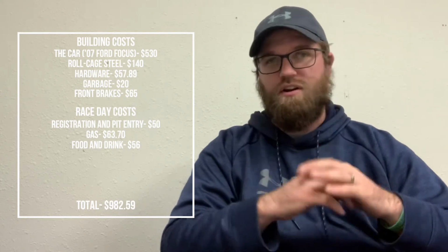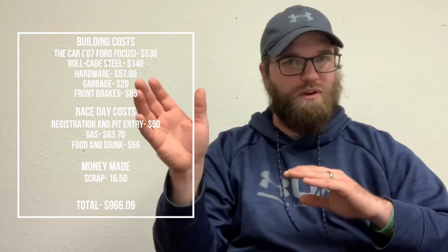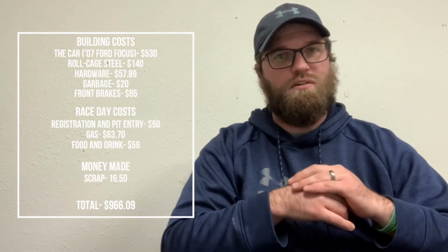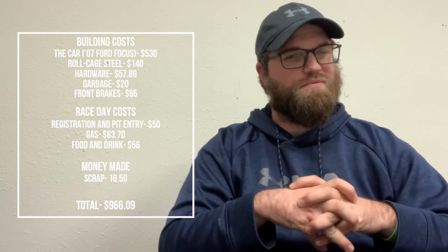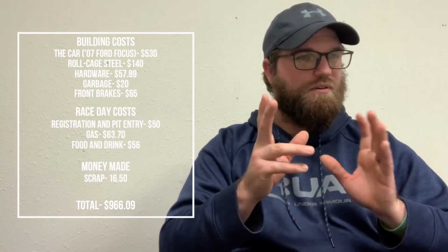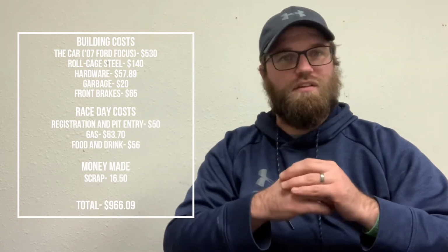After tearing the car out and gutting it and cutting a bunch of metal out, I took it to the scrapyard. Don't just throw it away. Put it in a pile and take it to the scrapyard. I had a couple extra things, like a refrigerator and some other things I threw in, but that was $16.50. Again, that goes to offset some of the cost.